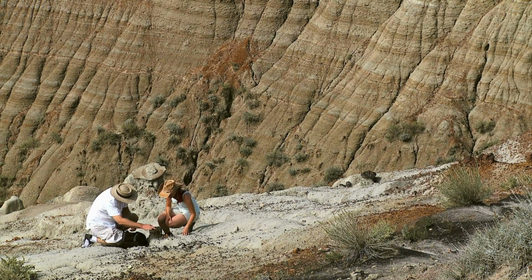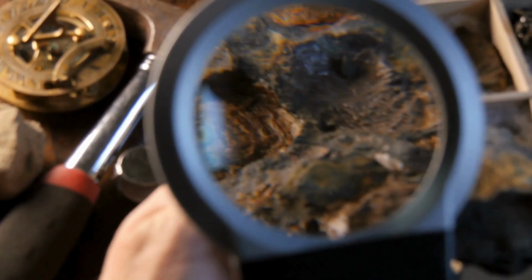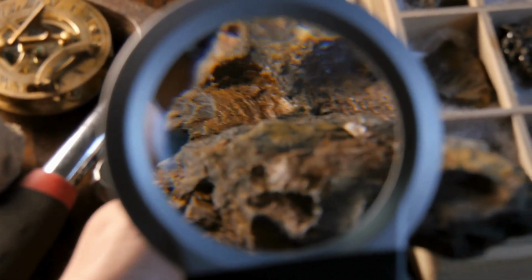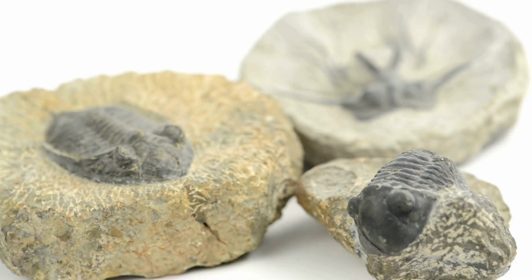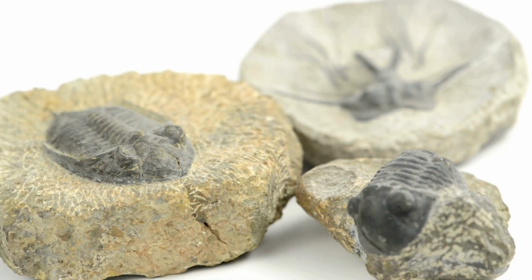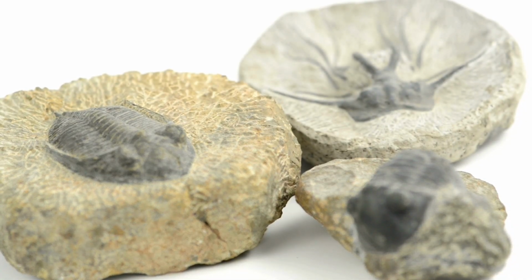For paleontologists and fossil enthusiasts, trilobites are like trading cards from the deep past. There were over 20,000 known species, and they came in an astonishing variety of shapes and ornamentations. Some had elaborate spines jutting out like punk rock hairstyles. Others had smooth, streamlined shells, perfect for zipping through the water.